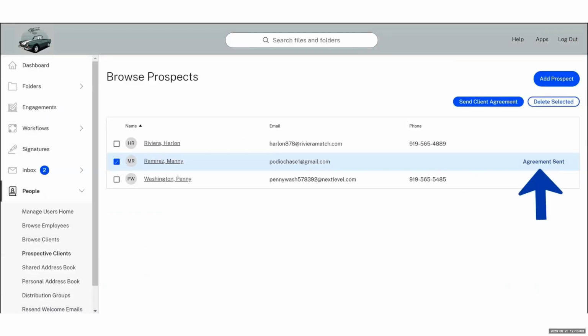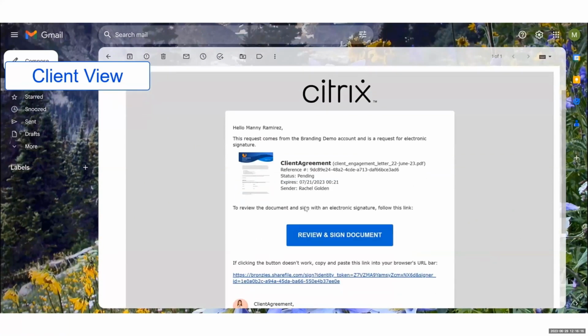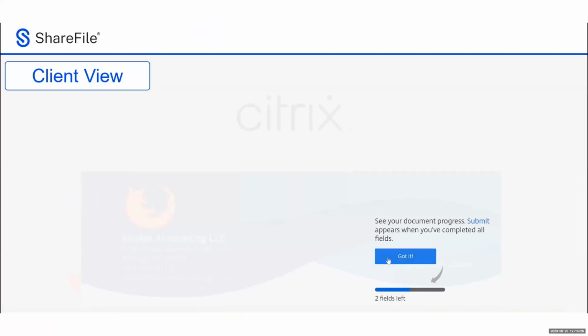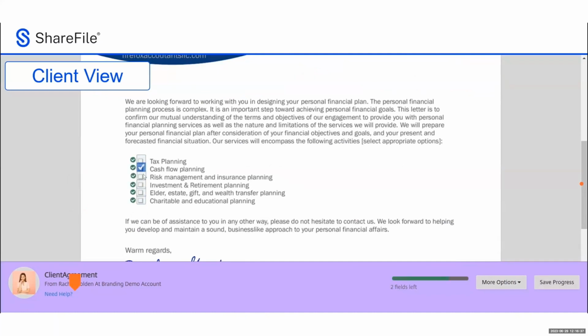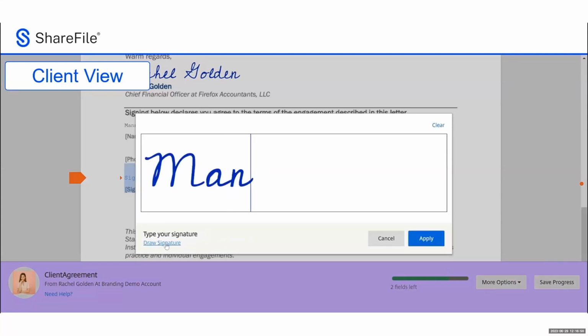You can see that the agreement sent status for this new prospect gets updated. And that's really all that you'll do from your side, but let's take a look at what the client will see. They'll get that email asking them to review and sign the document, and then ShareFile will guide them where to sign. And luckily, the client agreement template autofills all of that information into the document, right? And so all the client has to do is fill out the information that we're requesting from them. And so they'll go ahead and sign and date the document and review the information that we have.